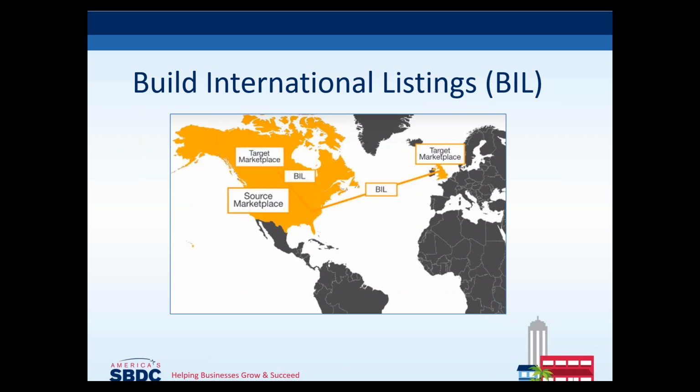As professional sellers, after linking your accounts in other regions, you can use Build International Listings, a self-service tool, to automatically replicate your offers and synchronize prices from a source marketplace to other target marketplaces within and across regions. Please note an ASIN must exist in both the source marketplace and the target marketplace. An ASIN, or Amazon Standard Identification Number, is a 10-character alphanumeric unique identifier, which is assigned by Amazon.com and its partners to identify products.